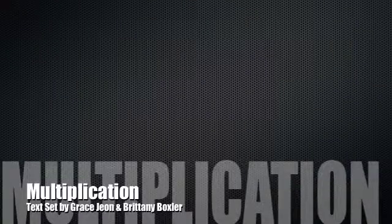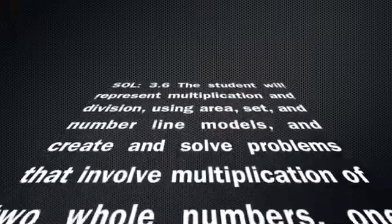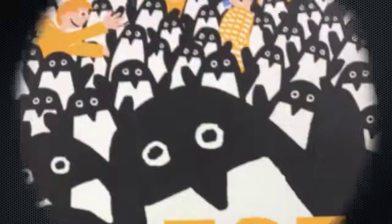Multiplication, a text set by Grace and Brittany. SOL 3.6. The student will represent multiplication and division using area, set, and number line models, and create and solve problems that involve multiplication of two whole numbers, one factor 99 or less, and the second factor 5 or less.